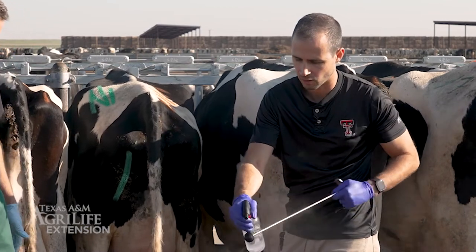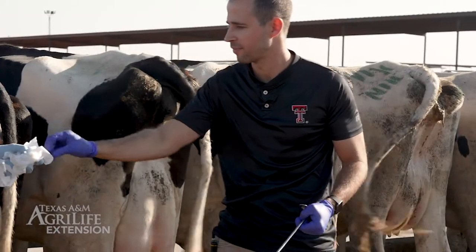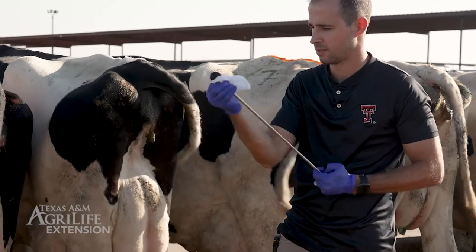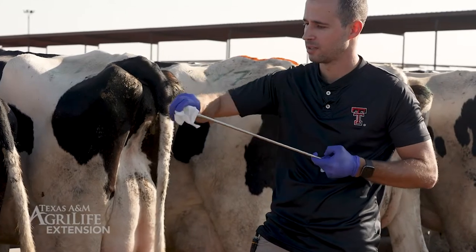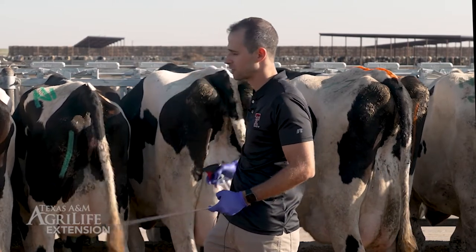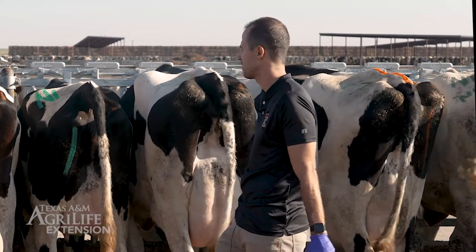After this, we have to clean the device very well, because we don't want to bring any of this to the next cow that we're looking at. So we use alcohol plus a paper towel, and make sure that all of those uterine contents are out of the device. Before I even move to the next cow, I use alcohol again. People might also use other solutions like chlorhexidine to clean this device until we move to the next cow.